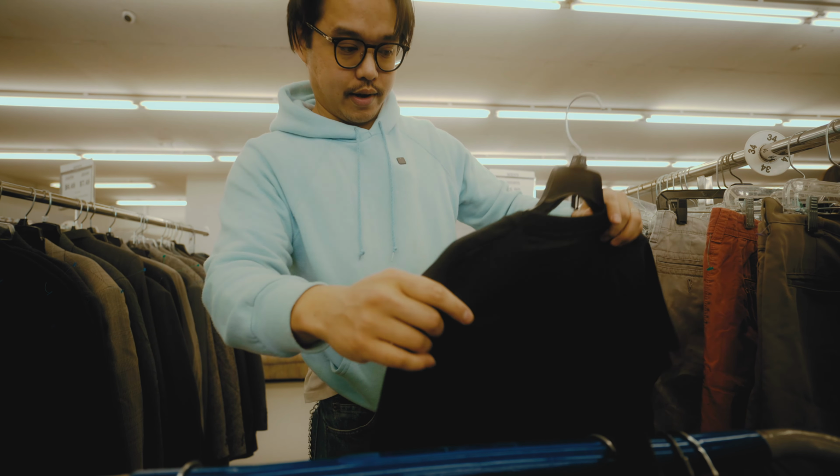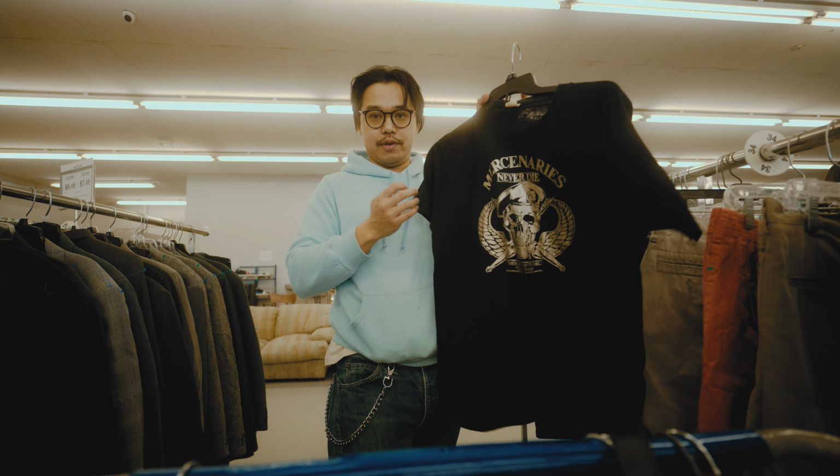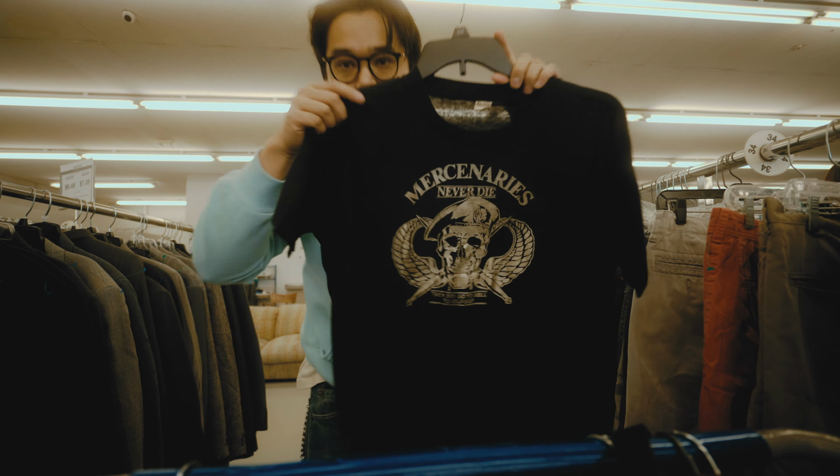Also, couldn't record in the aisle, but found this crazy Mercenaries Never Die t-shirt. Single stitch on like the 80s. Screen Stars. Really, really cool. This one we'll probably sell. Gotta take a Goodwill rack pick. Perfect.